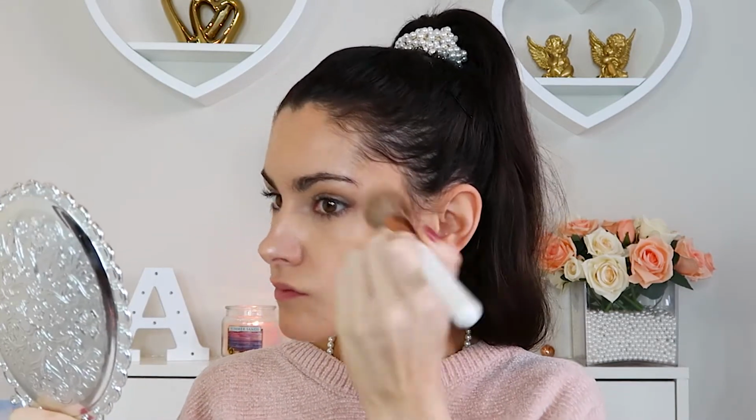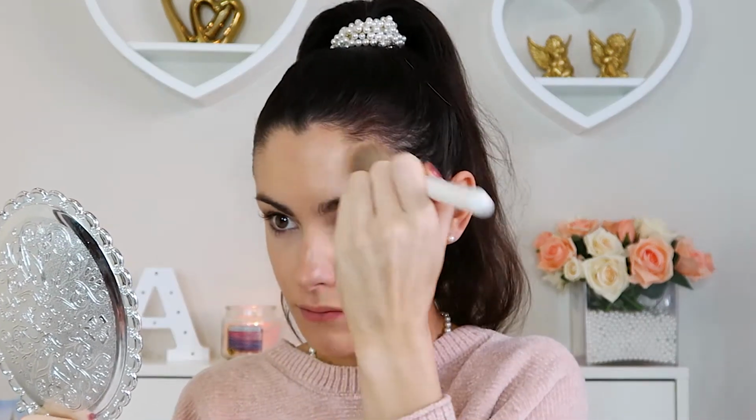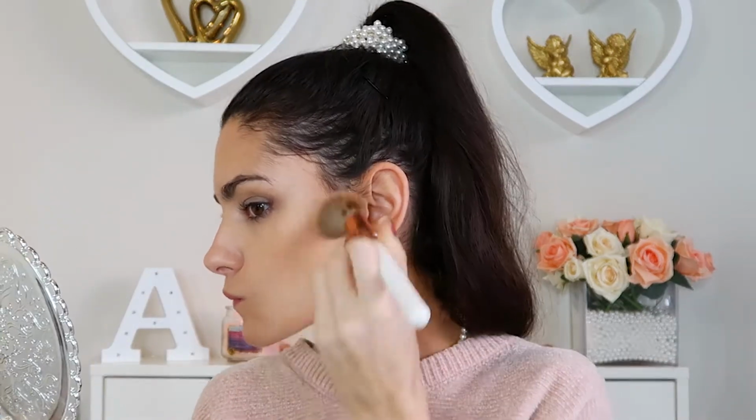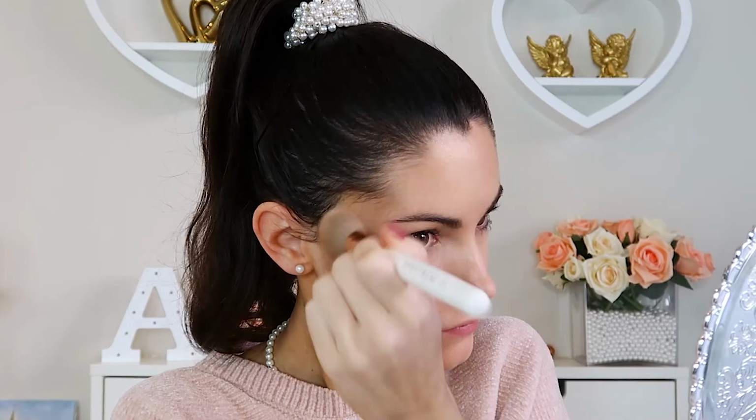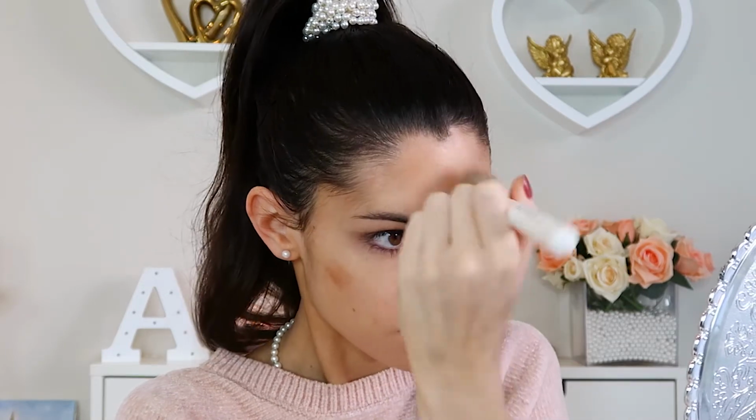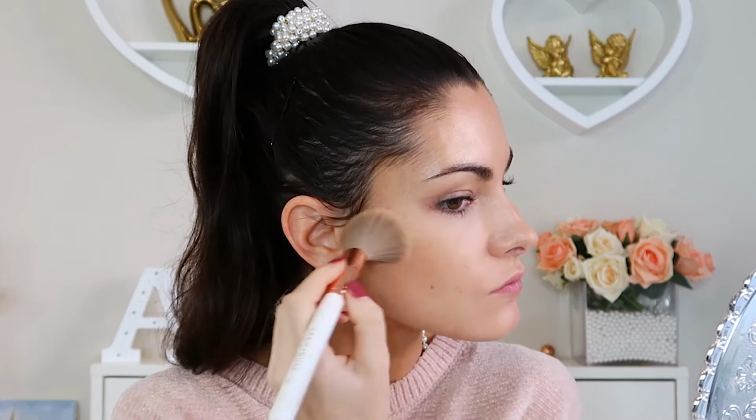You just put a little in the cap, and I like to use my angled brush here, and then I just apply it in a C shape around my face, my jaw, and buff it on the nose. It's just a gorgeous bronzer. It's just the perfect shade. I really hope they never discontinue any of these products because I don't know how I'm gonna go on with life. It's a little bit dramatic, but it's the truth. I just really like this.